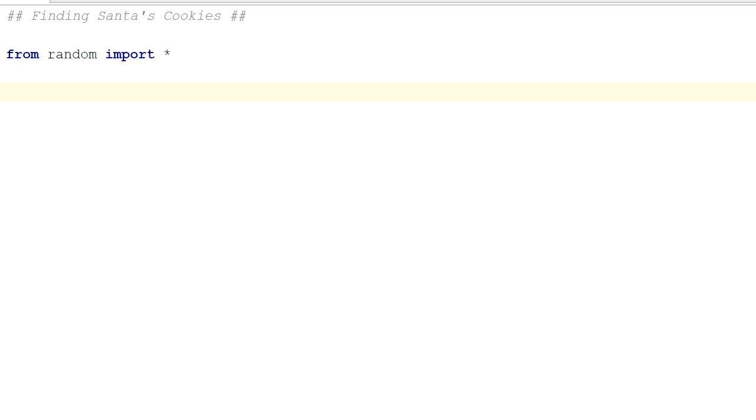Let's set some values equal here. So we're going to say total houses. So we want Santa to go to 100 houses. Okay? We're going to say the total number of cookies he eats is a thing as well. So that's going to be 0 because he has not eaten any cookies right now. And then we're going to say the cookies at one house is equal to 0. And we'll be changing that value a ton as well.